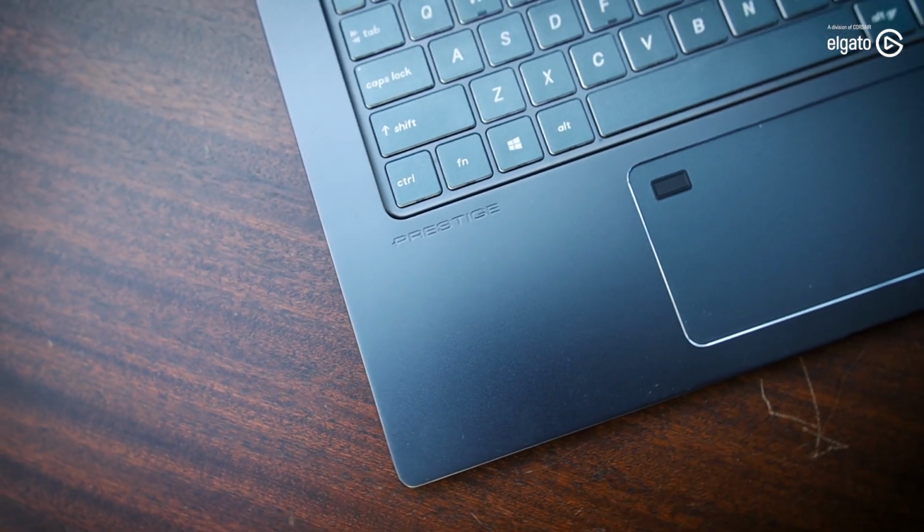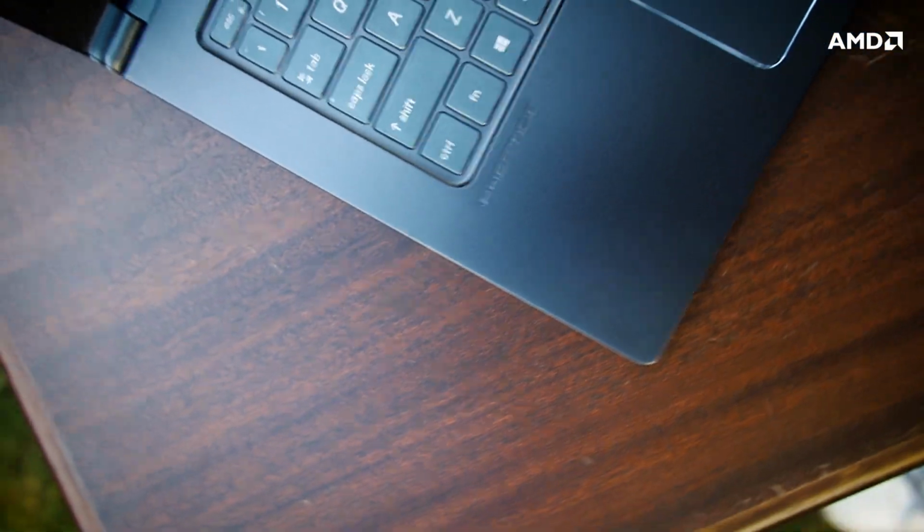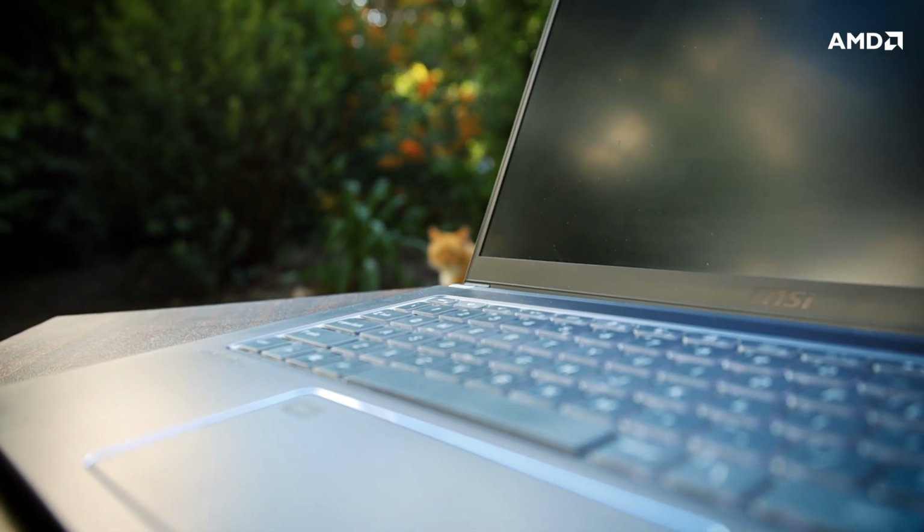It weighs in at an extremely light 1.6 kilograms. Check this out. I'm not gonna be going to gym with this one. And it is as thin as 15.9 mils. To make sure it stays cool, it's got Cooler Boost 3 built straight in, which allows you to stress the machine's productivity as far as possible.